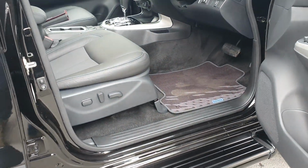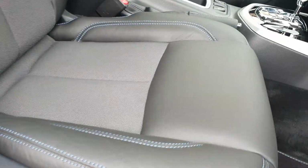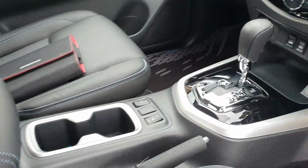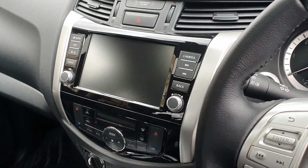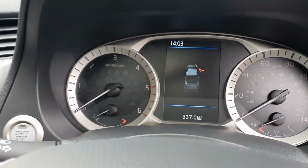Keyless entry, keyless start, fully electric seats. You've got mostly leather with a little bit of cloth on the insert there to take all the wear and tear. They're heated, two keys, sat nav, all sorts of app connection you can do with it as well.